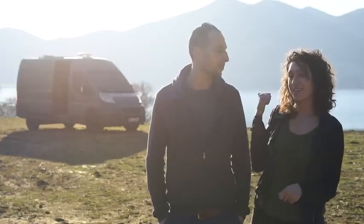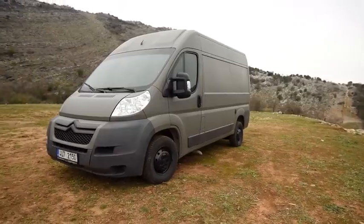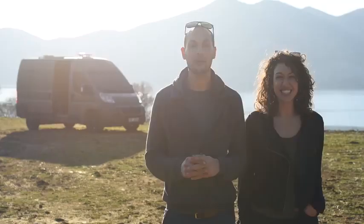We bought an old tradie van and converted it into a modern, ergonomic, portable capsule. Let us take you for a tour of our tiny home.